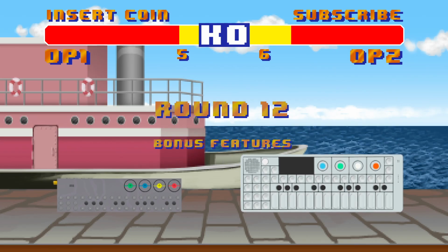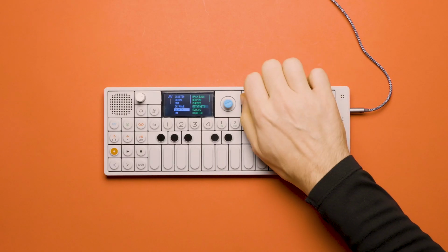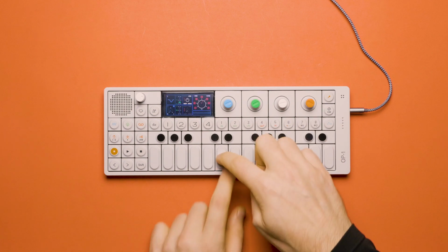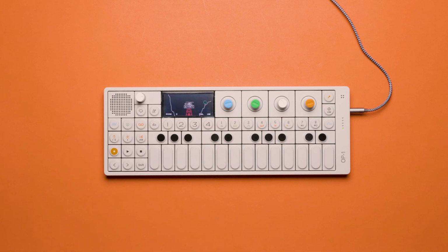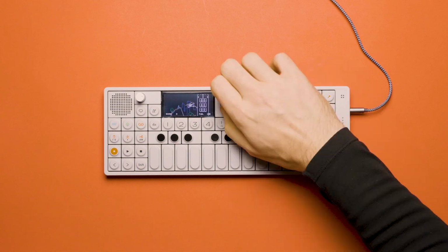Round 12, bonus features. Fight. Since the OP1 has been established for a long time, there are several synth patches and drum kits available through the user community. Although that's certainly a bonus, inherent bonus features on the OP1 may peak at its hidden helicopter game. Although that's a pretty cool bonus feature, it won't aid creativity very much.